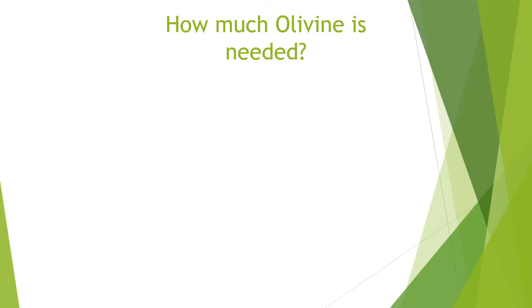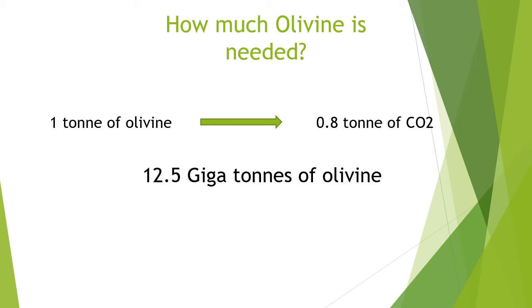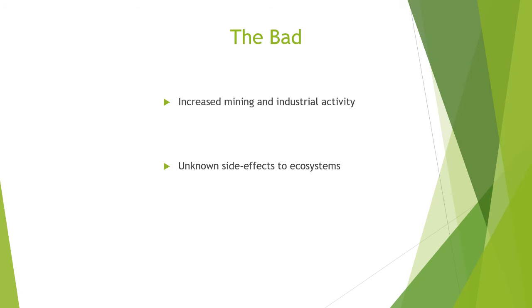So how much olivine is needed? Well, 1 ton of olivine is capable of removing 0.8 tons of CO2. That results in a grand total of 12.5 gigatons of olivine needed. That's equivalent to approximately 833 million school buses. The good thing about this technology is that it's naturally occurring and has the potential to remove large amounts of CO2 from the atmosphere. The bad includes the increase in mining and industrial activity required to obtain such large amounts of olivine. Also, adding that much olivine to our environment has unknown side effects to our ecosystems.